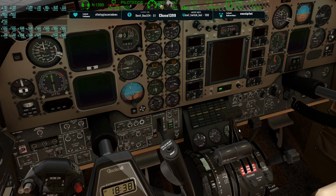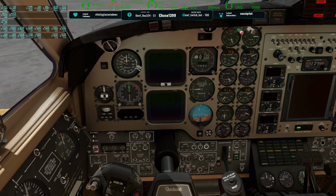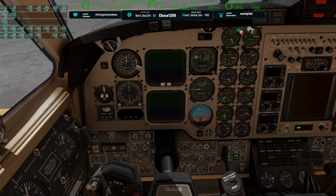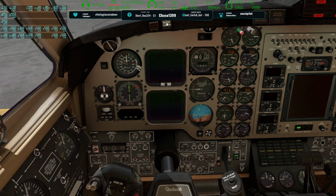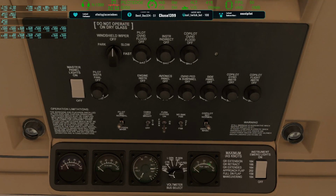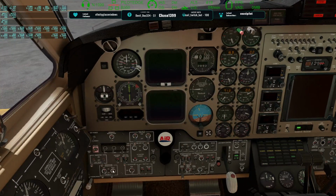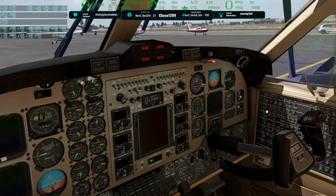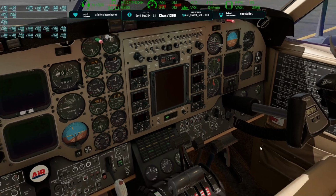We need full power, so we're going to increase the condition lever all the way forward. Disconnect external power. Remove the ground power unit. Reset generator 1. External power is gone, and we got 28 volts on the left gen. So we'll use the left gen to start our right engine. Low idle.